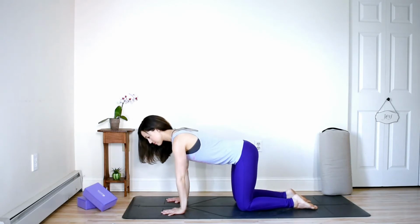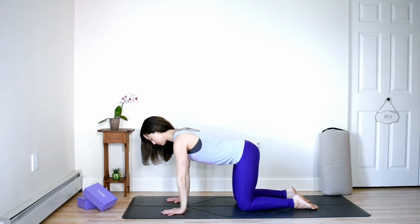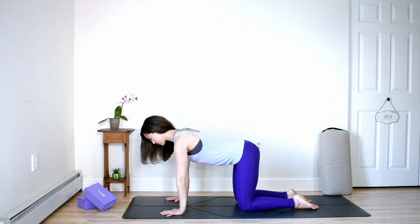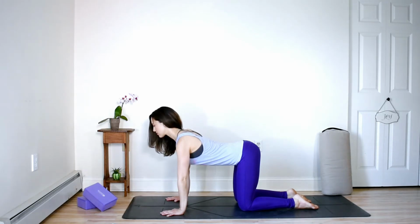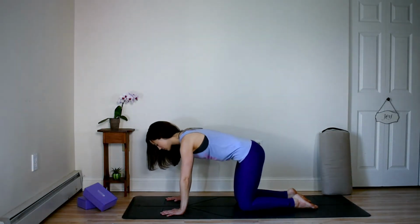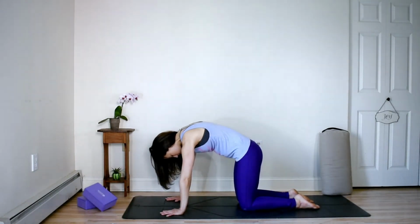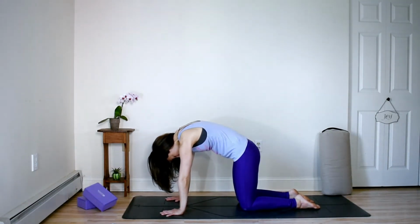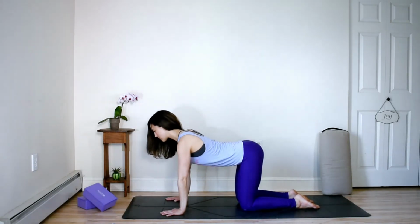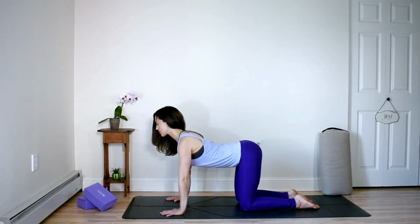Draw the belly button slightly in and up as if you're giving your baby a little hug, and feel the crown of the head reaching away from the tailbone. On an inhale, send the chest forward and lift the gaze, and just do a little lift of the tailbone here, very subtle. And exhale to round, grounding your palms into the mat as you make space between the shoulder blades. On the inhale, do that little baby cow.